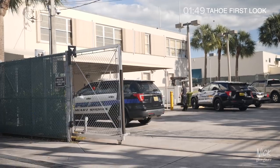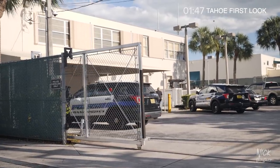Well, we got our police station. This is the back here. Got a little special gift over here for you to see. It's a loaded out Tahoe. We'll check that out later.